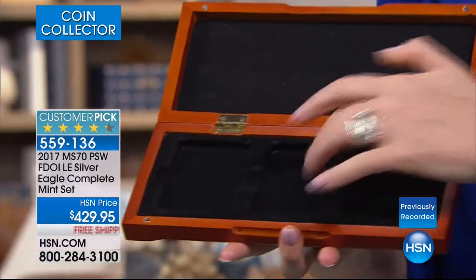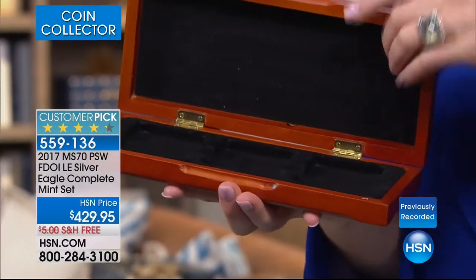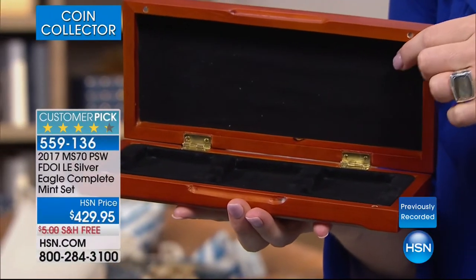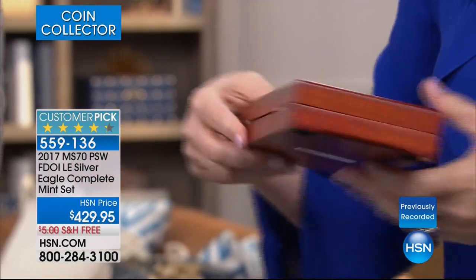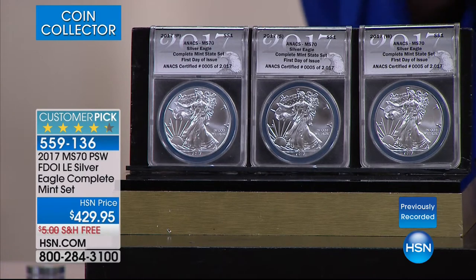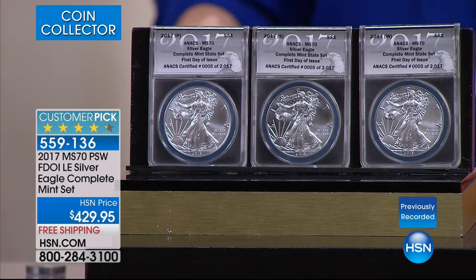You have a spot right for all three. You pop them in there. You can close it. You can leave it open. But what is the value on this alone, Mike? I think it's $29.95. Yeah, $24.95, $29.95. Basically makes the set $3.99. That's right. So that comes included as well. Free shipping and handling to get this at home. This is the perfect way to commemorate 2017 for anything you may be celebrating.